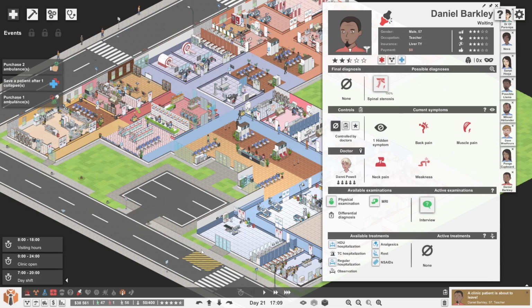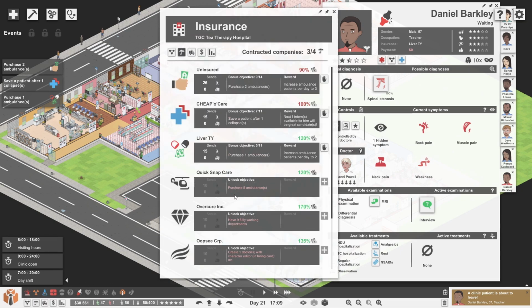So yeah, a few people have said that. We could either save our money over the course of many days and then buy an ambulance, or we could build a new department. I'm thinking general surgery might be a good idea. In terms of insurance companies, hang on. If we buy one ambulance, we're going to get ambulance patients per day, which is quite good. And if we buy two, we're going to get ambulance patients per day up to 3, which is also good, because I imagine they pay some good money.